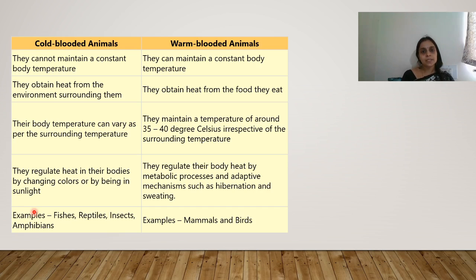Coming to warm-blooded animals, they can maintain a constant body temperature. They obtain heat from the food they eat, and they maintain a temperature of around 35 to 40 degrees irrespective of the surrounding temperature. They regulate body heat by metabolic processes and adaptive mechanisms such as hibernation and sweating. Examples: mammals and birds.